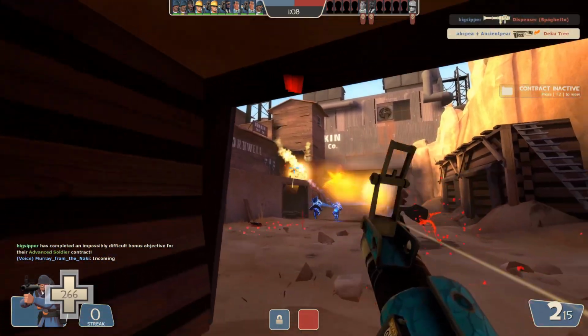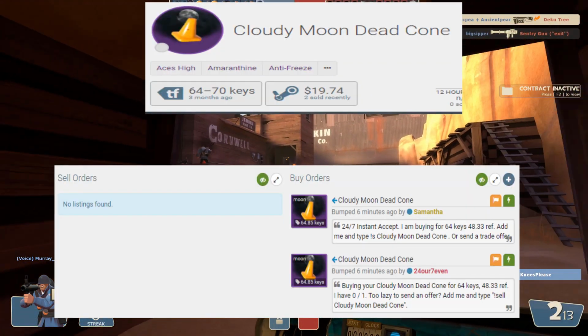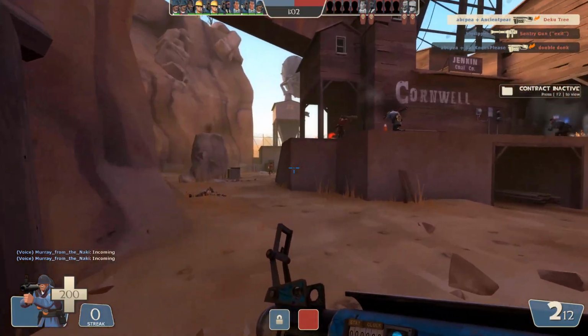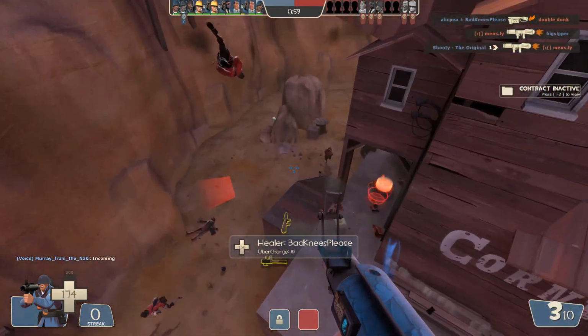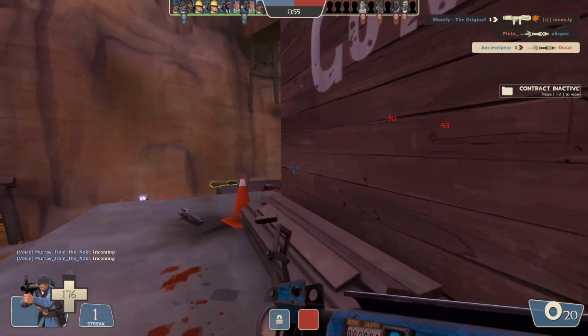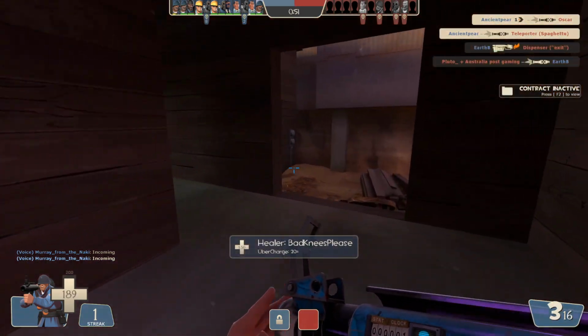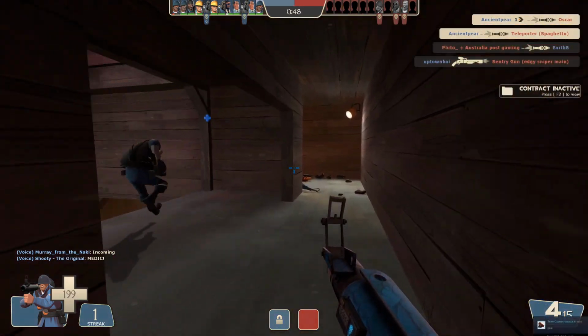This can also be seen in high-tier Halloween effects. For example, a Cloudy Moon Dead Cone. It was recently priced at 67, but the buyer at 64.5 now makes 67 seem almost like a quick sell price. You must compare similar effects on the hat or other hats with the same effect to make sure you don't end up paying too much and end up with a loss.